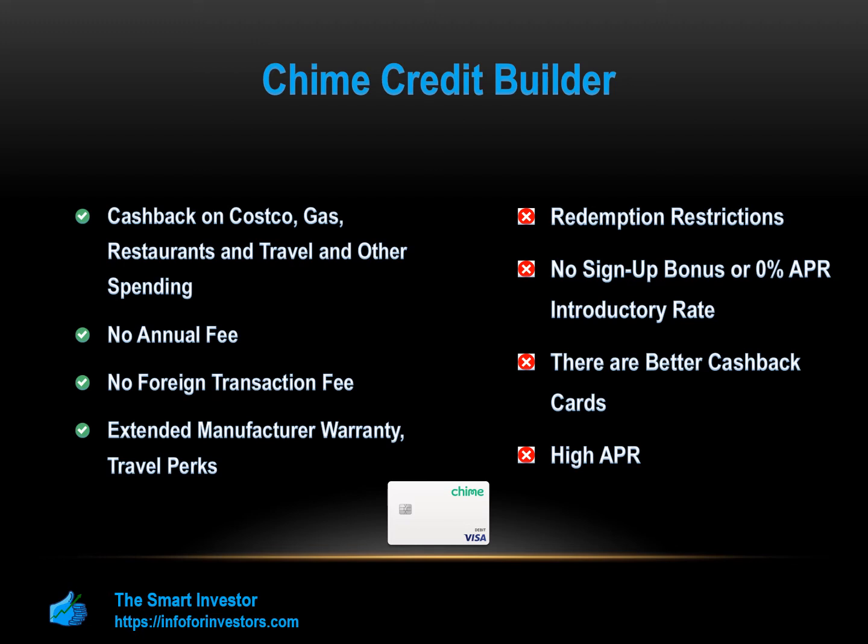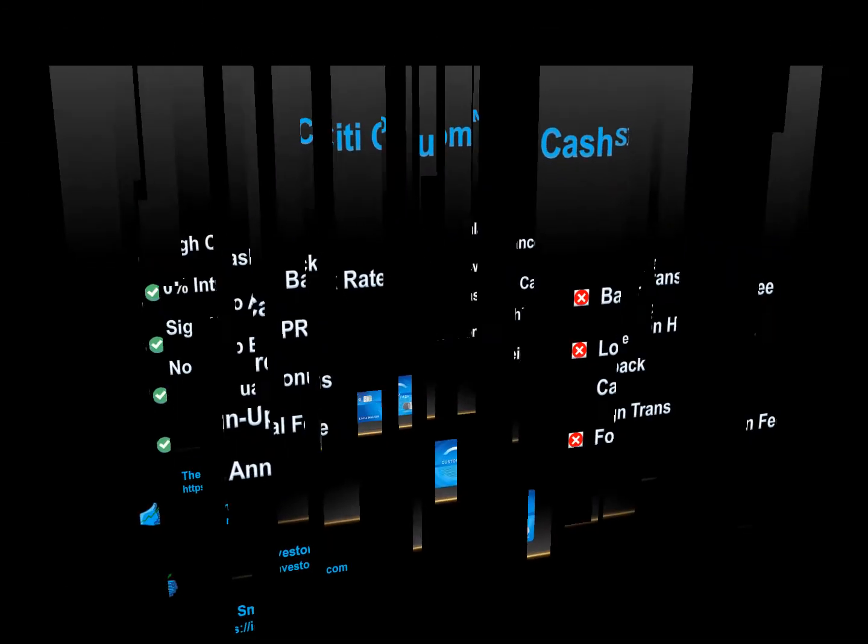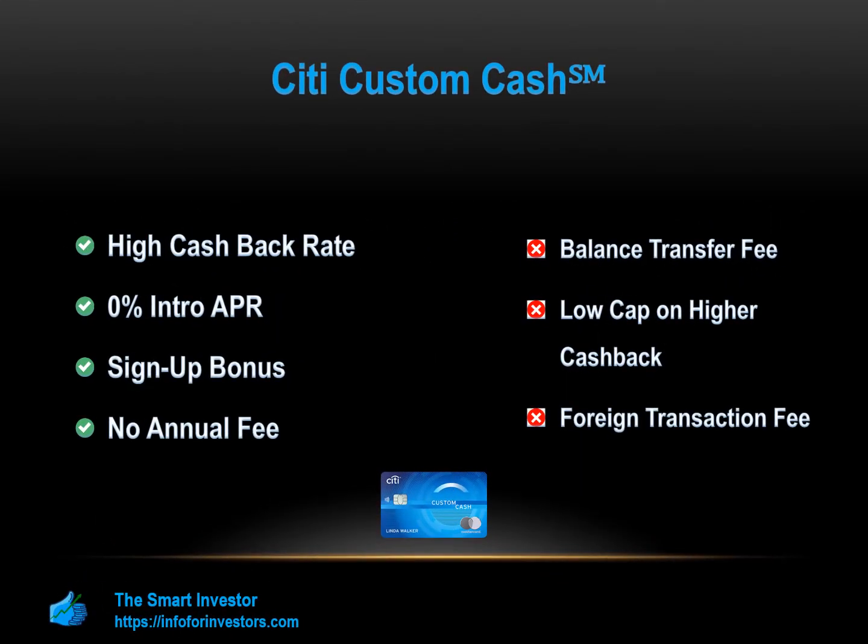Citi Custom Cash. The Citi Custom Cash card is a good option for those who aren't spending too much on their card and mainly focus on a specific category. It can be a bit difficult to get it as a beginner, but in case you already have a Citi account, that may be possible. The rewards rate is pretty high for such card holders.